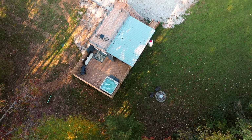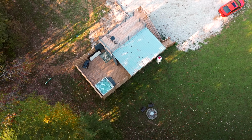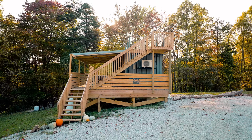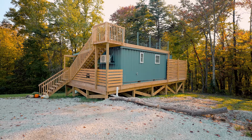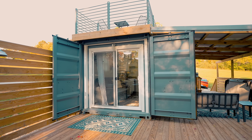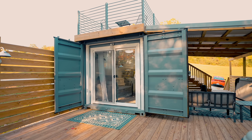Now back to the tiny house. This is a gorgeous spot to be at and is very unique. You can't get shipping containers. I think shipping container homes are one of the rarest alternative living homes on Airbnb, so it is something to really come and check out. I would highly suggest this place to anybody, especially if you're in the area. Hocking Hills is awesome, tiny houses are awesome, especially container homes. This one was done up really, really nicely.